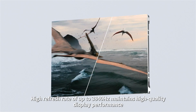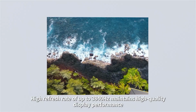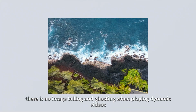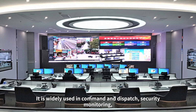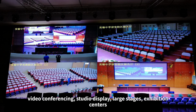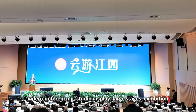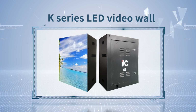High refresh rate of up to 3840 Hz maintains high quality display performance. With extremely short response time, there is no image tailing and ghosting when playing dynamic videos. It is widely used in command and dispatch, security monitoring, video conferencing, studio display, large stages, exhibition centers, indoor stadiums, and various indoor conference rooms.